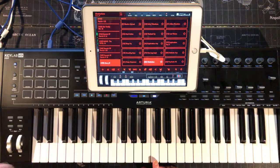Brilliant. This one, straight away you hit the key and it sounds like a really old tape recording from way, way back in the day of some kind of fairground thing. So listen really carefully.